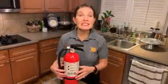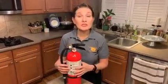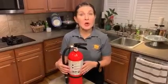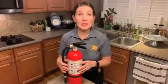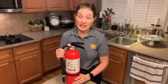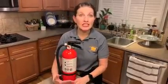For the home, select a multi-purpose extinguisher, one that can be used on multiple types of home fires, such as an ABC. You also want to make sure it's large enough that you can put out small fires, but not so heavy that it's difficult to handle. This would be a perfect size. Also, you want to make sure that the fire extinguishers are placed primarily in your kitchen, in a garage, and in a basement.